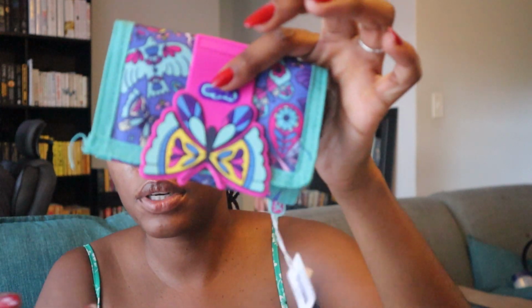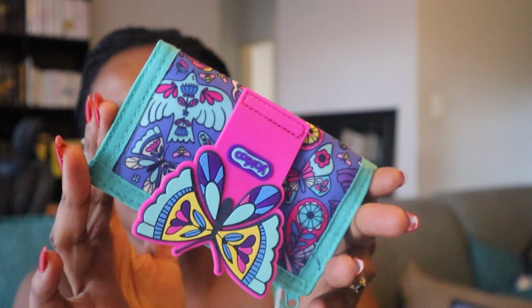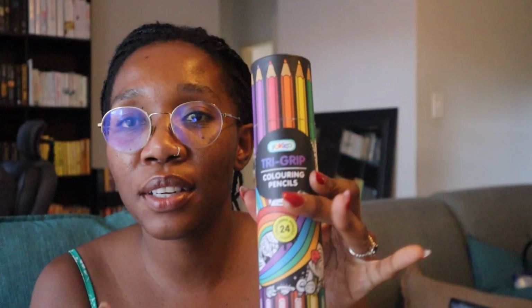So yeah, I think this is really pretty. It has this rubbery butterfly pattern thing with Velcro to close the wallet, but I think it's absolutely cute. And then they gave me a free set of coloring pencils, which I think this container is so cool. I'm kind of gonna steal them from my daughter. She's got enough color pencils, but I actually want to use these today on my coloring book because I've got an adult coloring book that I have not opened in a year.